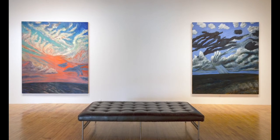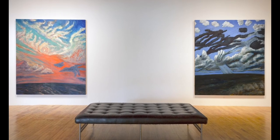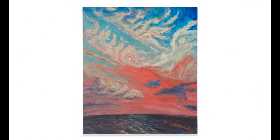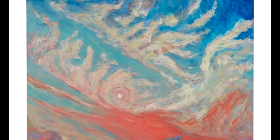This is another Lake Winnipeg painting. It's called Firebird. I guess for obvious reasons, so you've got this fiery sky of dusk or dawn.